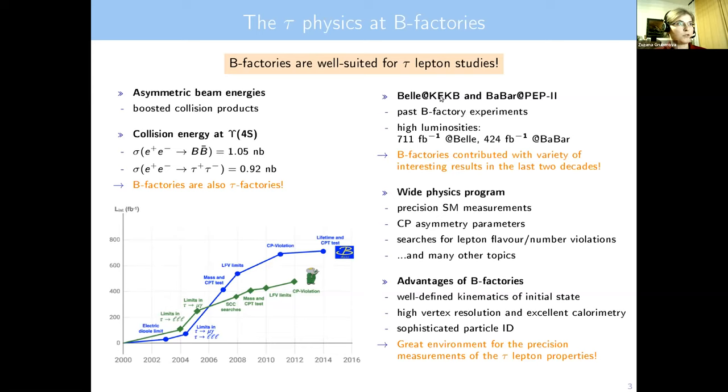B factories of the previous generation, Belle and BaBar, collected high luminosities of data, and the analysis of their data contributed with many interesting results in the last decades. In the physics program of the B factories, there are precision standard model measurements, measurements of the CP asymmetry parameters, and also searches for new physics phenomena such as lepton flavor number violations, and of course many other topics.